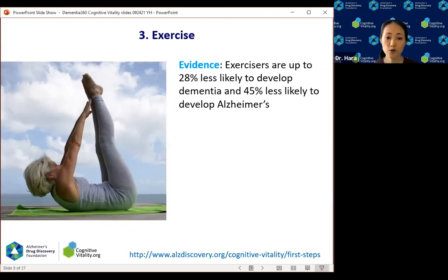And also exercise reduces inflammation, and inflammation is also not good for the brain. So it's good in that way too. And finally, exercise increases the levels of a protein that's good for brain cells called BDNF.